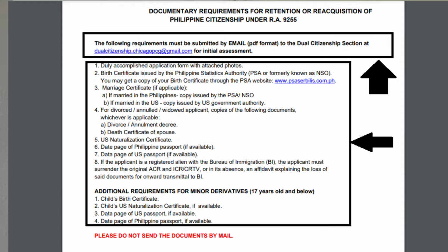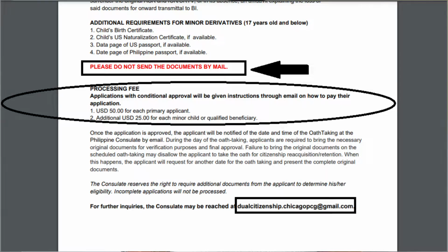Okay guys, this can be submitted through email at dualcitizenship.chicago.pcj@gmail.com. I have it here highlighted. After you submit your paperwork through email, the consulate will send you instructions on how to do your payment of $50. That's the payment for applying for dual citizenship. After that, they're going to give you an oath-taking ceremony at the consulate.